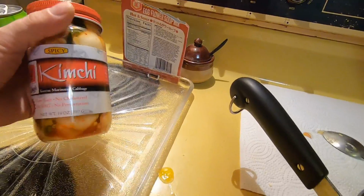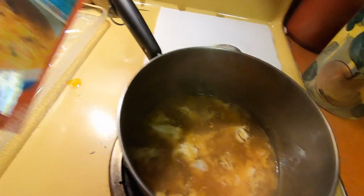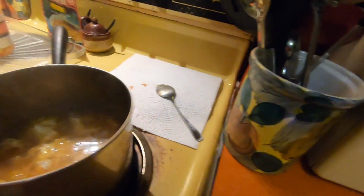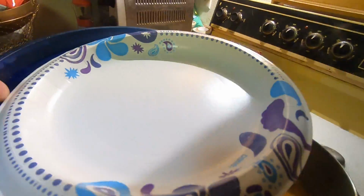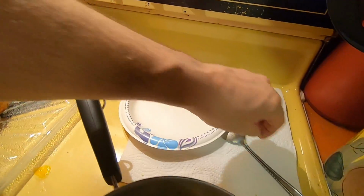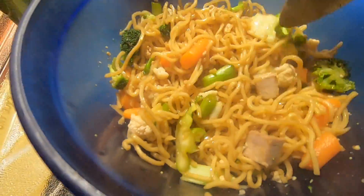That's just wonderful. So we've got Korean kimchi, Chinese egg flour soup, and I don't know if those stir-fry noodles were considered Thai or not. So we kind of got a good combo going, and what I'm going to do is just use my little plate here I was using for a lid or a cover. We're going to throw the kimchi on that. Here's how those noodles turned out. And this is just going to be delicious.